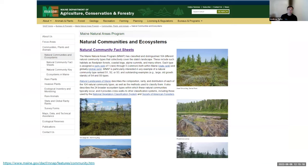Another great resource to think about plant communities and natural communities and ecosystems would be the Maine Natural Areas Program. And so this is a state organization where you can find all of these wonderful natural community fact sheets of different habitat types around the state to get a sense of what grows well with what.